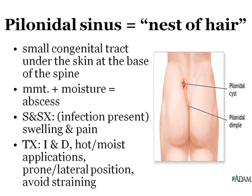And our last disorder we're going to look at is called a pilonidal sinus, or a pilonidal cyst. It's also known as a nest of hair. And I've got a picture there over on the right hand side. This is a small congenital tract under the skin at the base of the spine that patients are born with. Not everybody has this, but this little cyst that's here, it's got hair, it's got skin cells inside, and when there's movement and moisture, sometimes they do abscess.